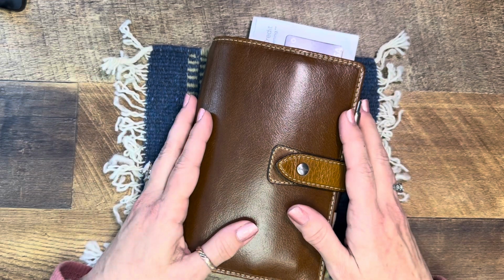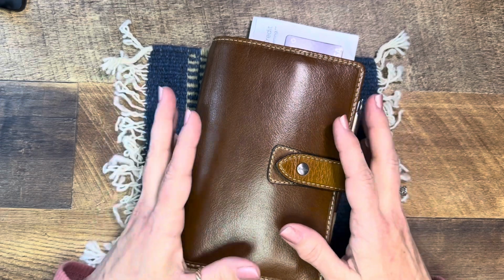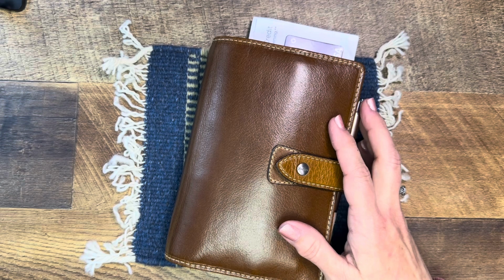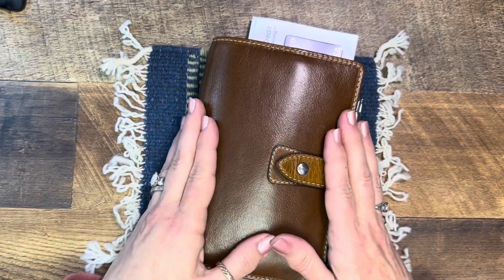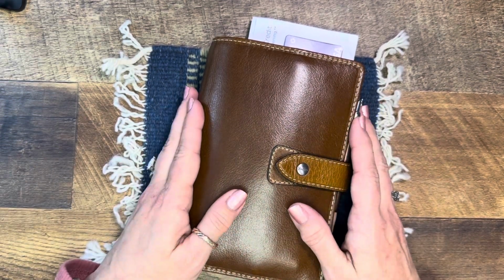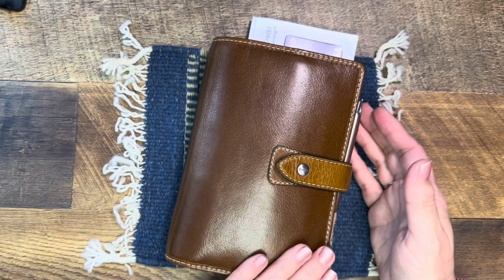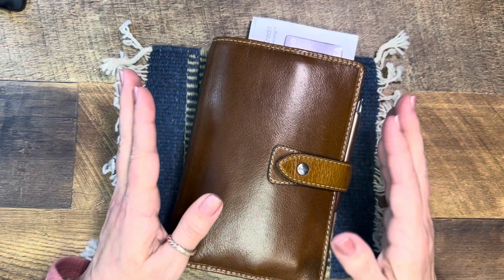I've been enjoying looking at other people's videos where they've been talking about their 2024 plans and what they are doing, what they're not doing, and I just thought I would share my thoughts as well. So as you can see, Matilda is still very much in the picture. Today she is wearing a beautiful ochre Malden, and that's what I'm using right now.